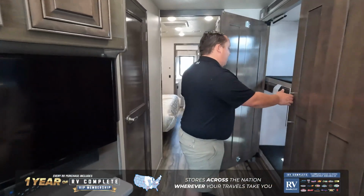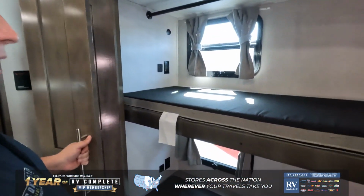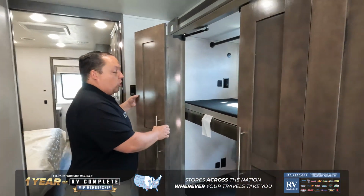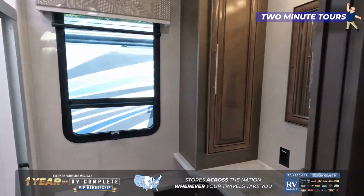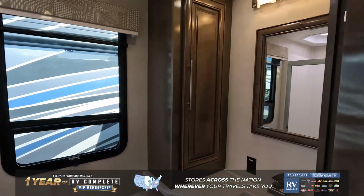And then check this out. Here's where the bunk beds are. Okay, really good space. And then this top bunk actually flips up if you want to use this for wardrobe space. And check out this full bathroom. Huge shower right there, nice toilet and everything, and nice sink.